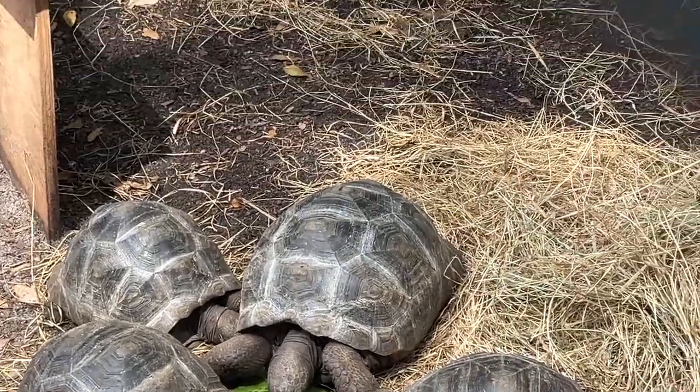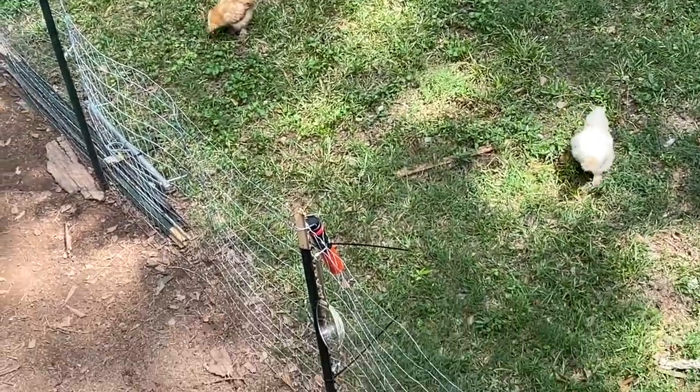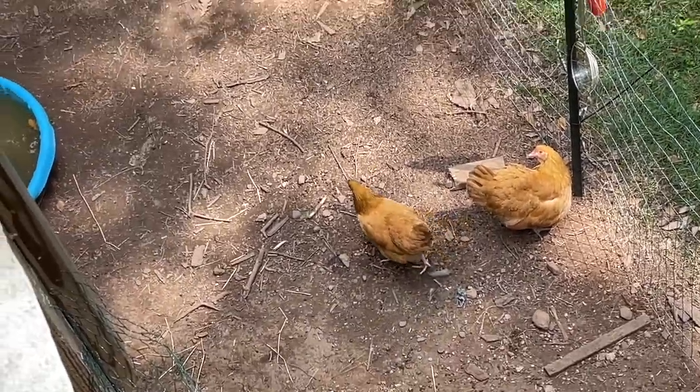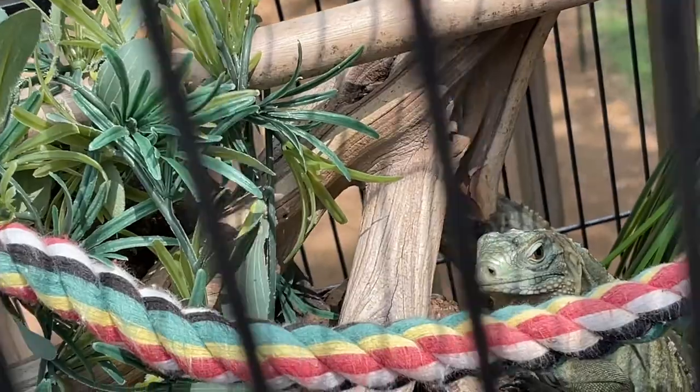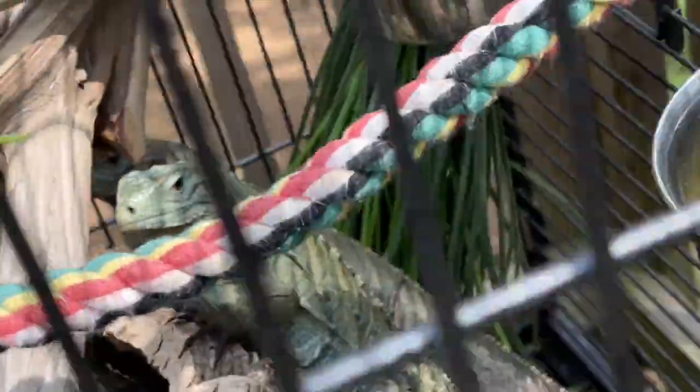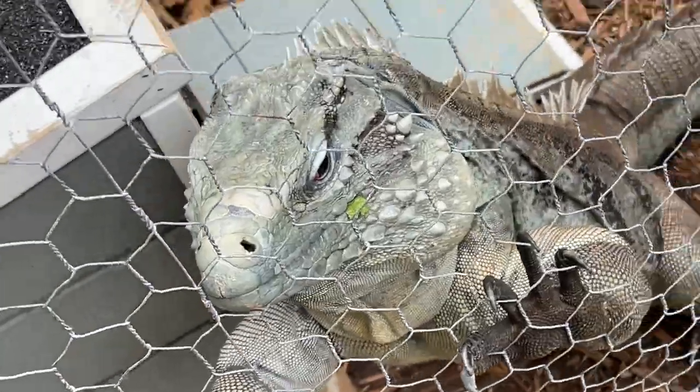He is just getting... what is happening down here? What are y'all doing? Why are y'all making so much noise? Gosh darn chickens. And just another look here at Ricky and Lucy. Another look here at our Diego boy with some greens on his face.